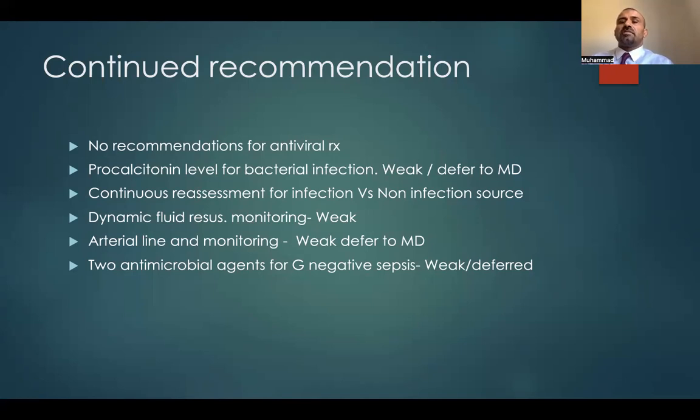Dynamic fluid resuscitation monitoring, like a Swan-Ganz catheter and arterial line monitoring, or using the Cheetah system, which I currently still use in the hospital system, where we have SvO2 monitoring, giving a fluid bolus, then SvO2 monitoring. Most critical care physicians know the Cheetah system in the ICU to see if the patient responds to fluid or not. These are very helpful. These are good steps. However, the guideline gives a weak recommendation. They're focused more on actual fluid resuscitation, assessment of vitals, and administration of fluid and antibiotics.